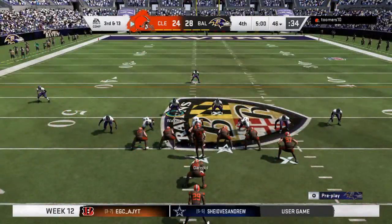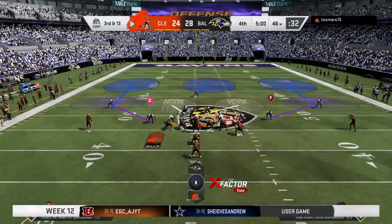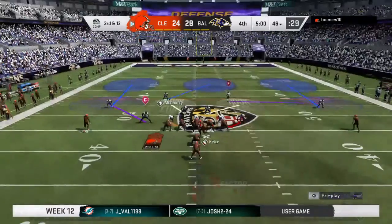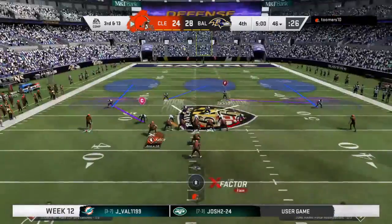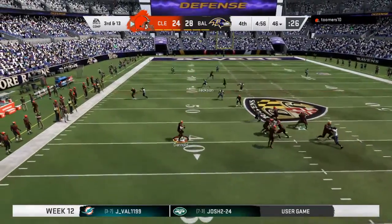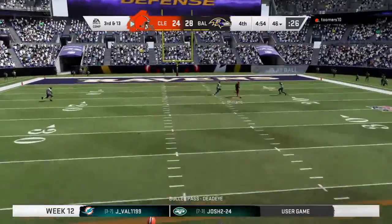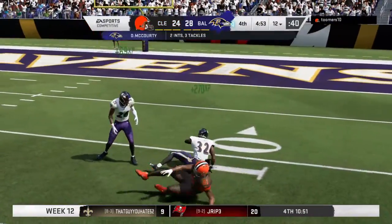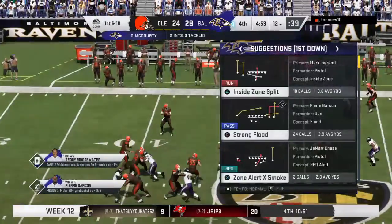The Browns on 3rd down. Not good. 0 for 4 thus far. This is going to be 3rd and 13. Here's Darnold. He's airing it out for Williams. And he's going to be intercepted a third time. It's the former Patriot Devin McCourty.